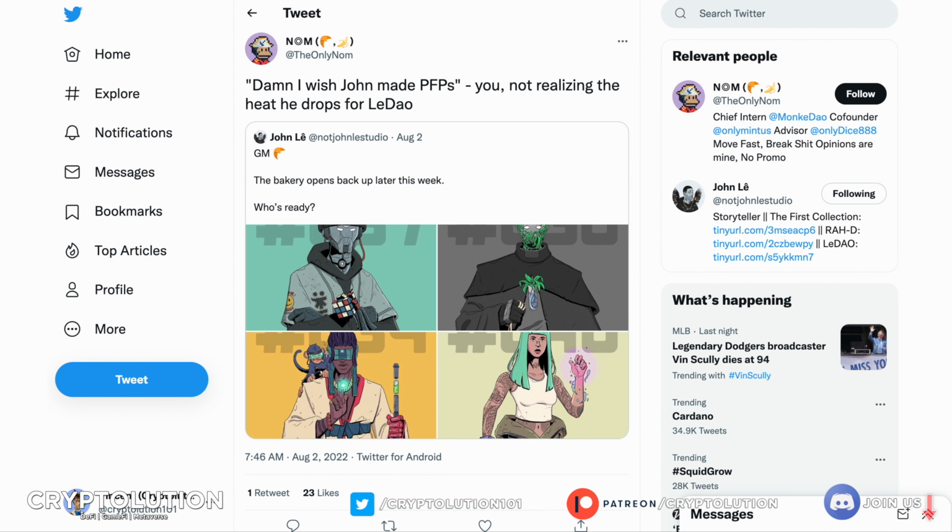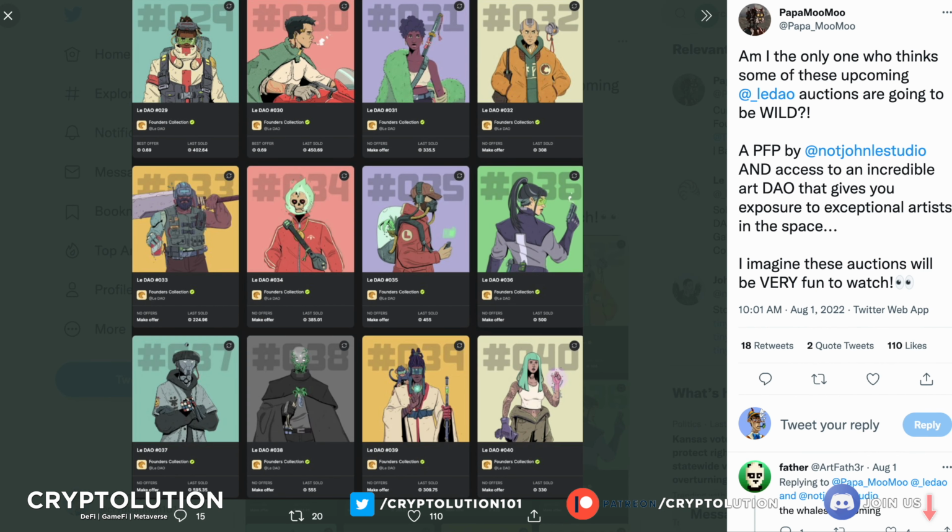But keep in mind, there are actually more PFPs that are going to be released. So Lee DAO is going to be doing an auction pretty soon. If you're wondering whether there are PFPs that John is going to be making, well, I wouldn't call these PFPs, but they are definitely great caricatures of different people, different robots, different creatures. This is going to happen this week. So this is what the auction will look like.